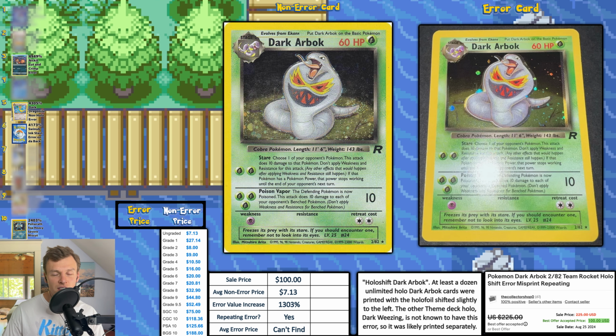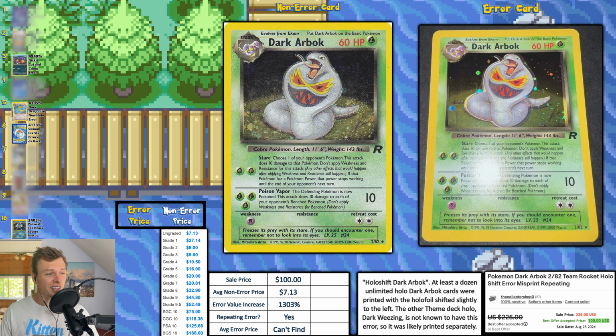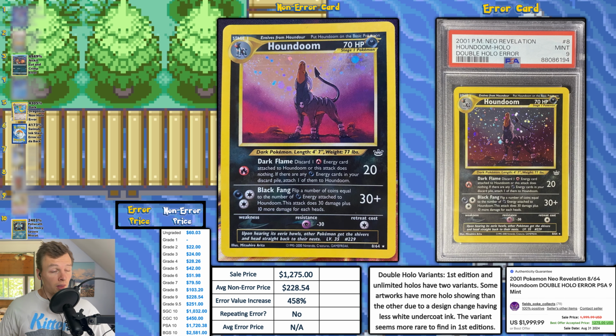I love holo shifts. I think they are one of the most unique errors out there, and especially if you have one that's a repeating error, that's pretty cool. This card sold for $100. Average non-error price is $7.13, so we got 1,300% EVI. Obviously not top 10, but very solid, and again, I love holo shifts, especially repeating ones.